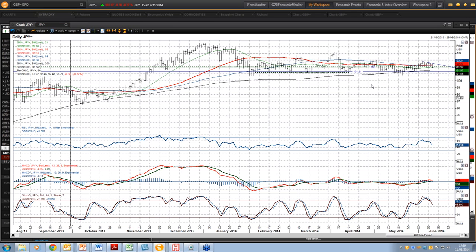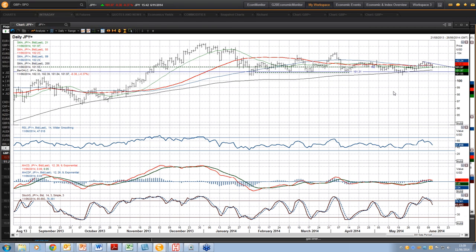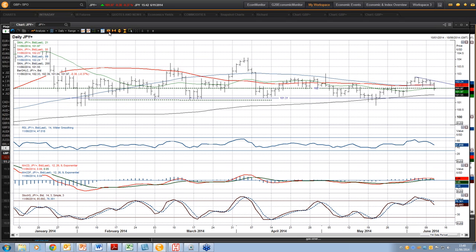This is dollar yen on the daily chart. I am a little bit up in the air about dollar yen at the moment. Having it's now actually broken within the last 2 minutes, in fact. So I'm now going to have to probably change my view. So let's just have a quick look. Okay, this is dollar yen over the past few months.